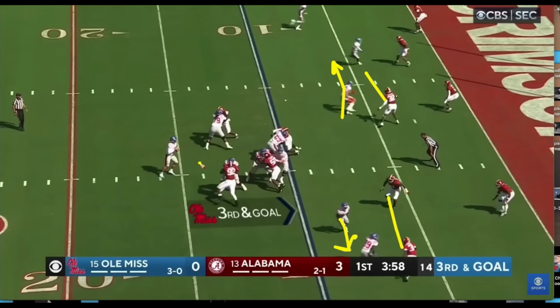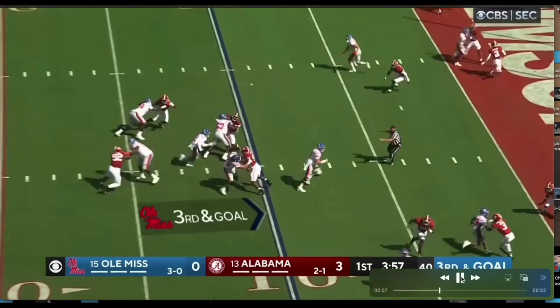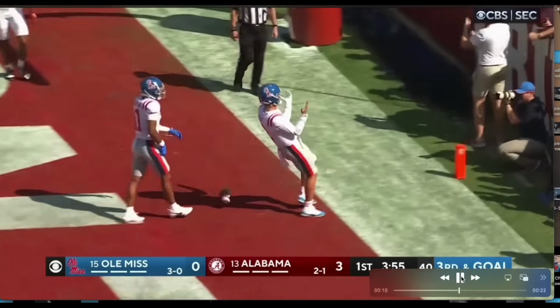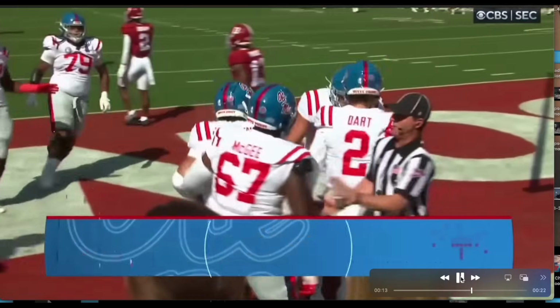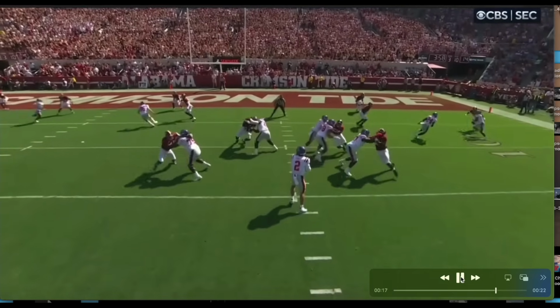A draw on purpose, a step back, make it look pass, let them get into their pass coverage, and now we're going to go. And you get a delay by either the center or the right guard, one or the other, who leads him up the field. There's just nobody there. So perfect play call, execution, and that's a film work call right there, knowing what you're going to get.